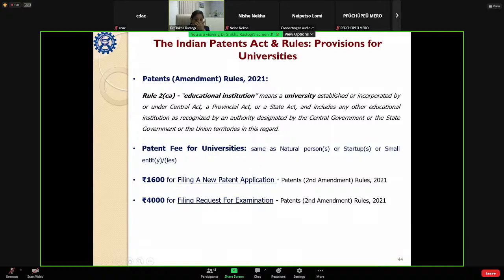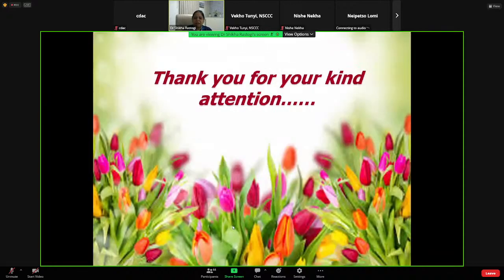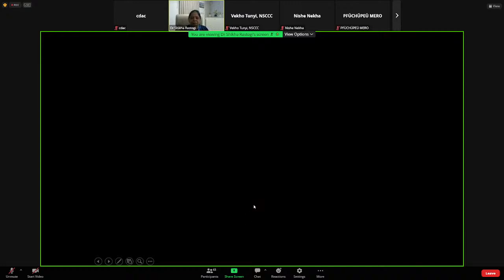Suppose you are a university in Nagaland and you want to file an application for a patent. Now you don't have to shell out 8,000 rupees, only 1,600 rupees for filing a new application and 4,000 for filing the request for examination. That's all. And I'll welcome any questions, if any.